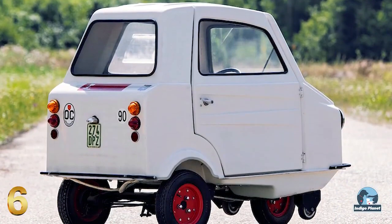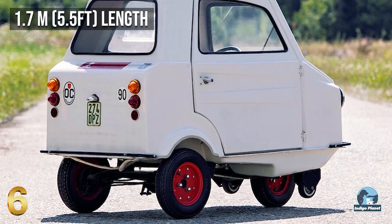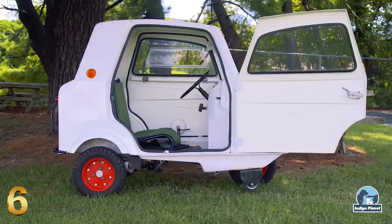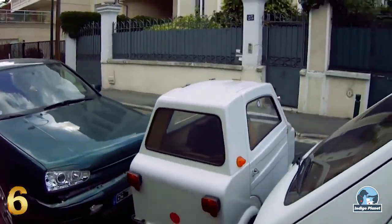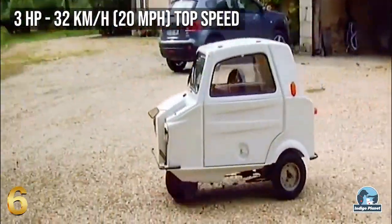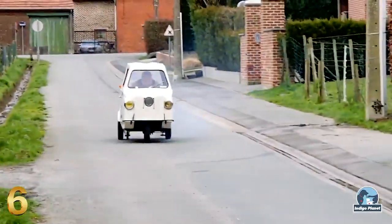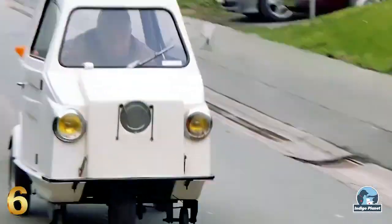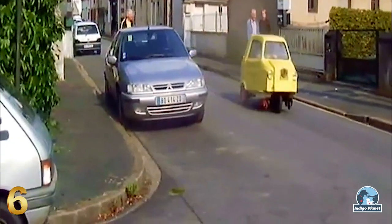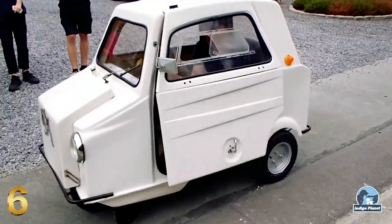The Acoma Mini Comtesse measures only 1.7 meters long and it is similar to England's Peel P50, boasting 3 wheels and a 49cc single-cylinder engine, which only produces 3 horsepower, with a top speed of 32 km per hour. One of the car's more unique features, considering its size, was the fact that it had not 1 but 2 doors to allow the driver to disembark, regardless of the parking position.